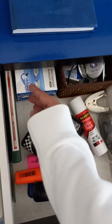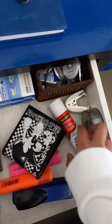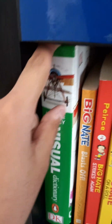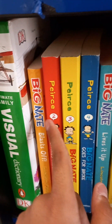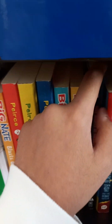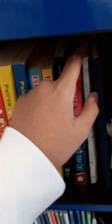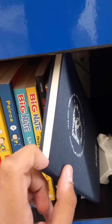We have some drawers, a stapler, my wallet. Pencils, markers, a box, whatever this is. Then we have some beautiful papers. Then we're gonna get over here, okay, guys. This book I got for no reason. Big Nate. Five Nights at Freddy's. A book from Australia. A journal, an old journal. Whatever this is.